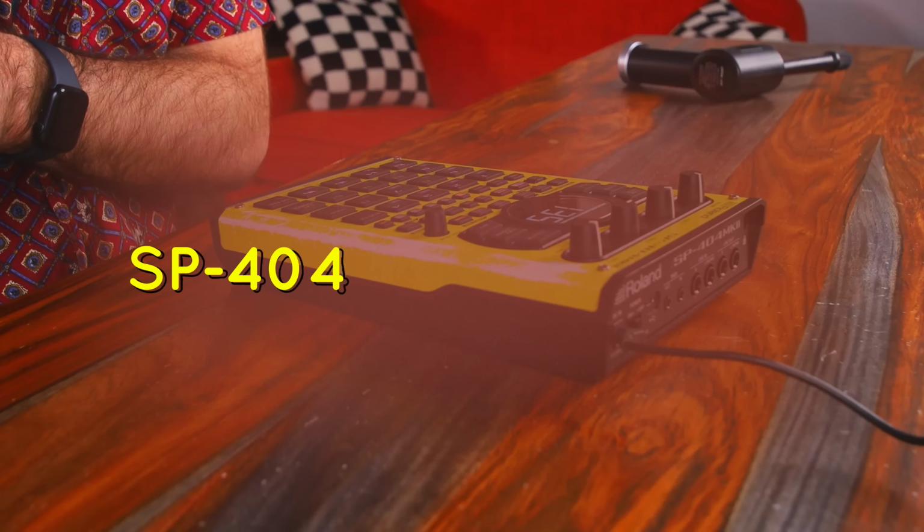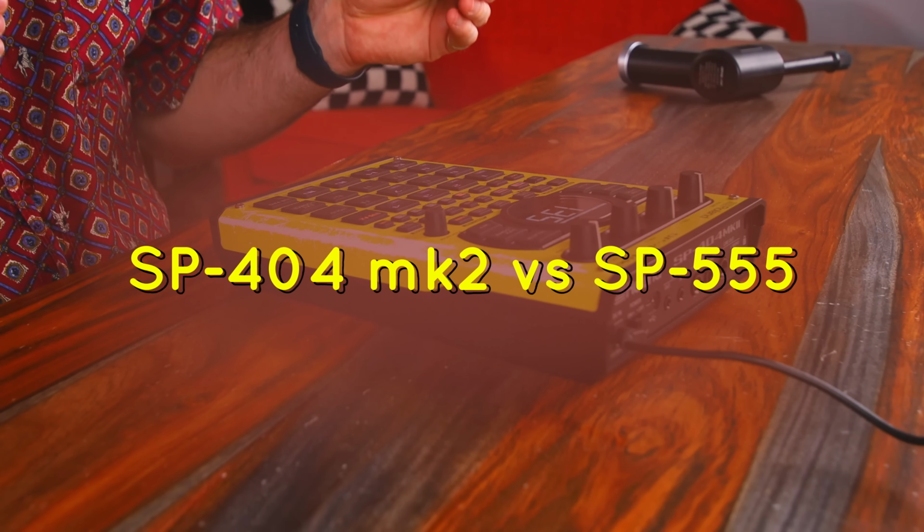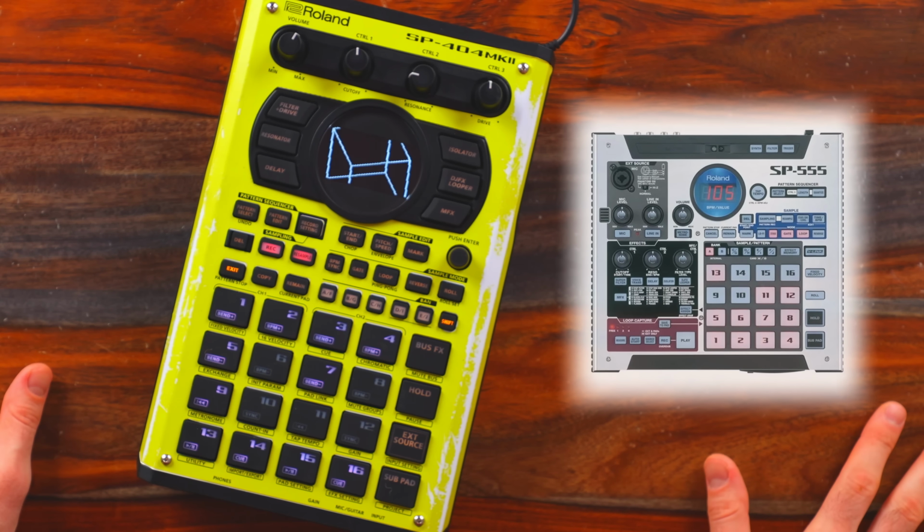SP-404 Mark II versus the SP-555 or the Boss Looper. For me at this point, this is not a workflow that I'm super accustomed to, but it's one of the biggest parts of update 4.04, so I feel like I have to mention it in this video.